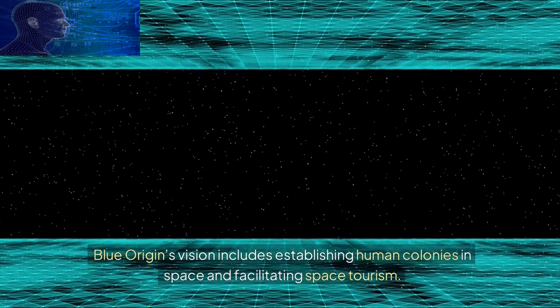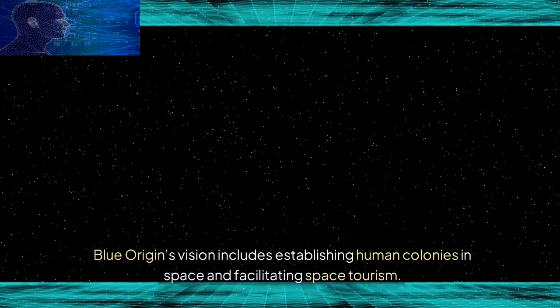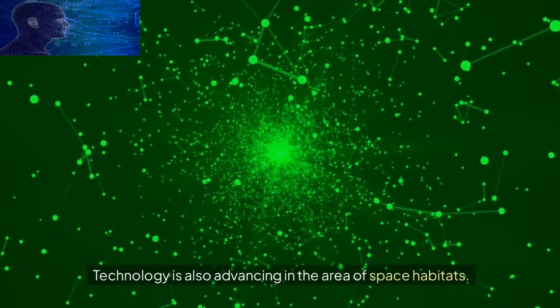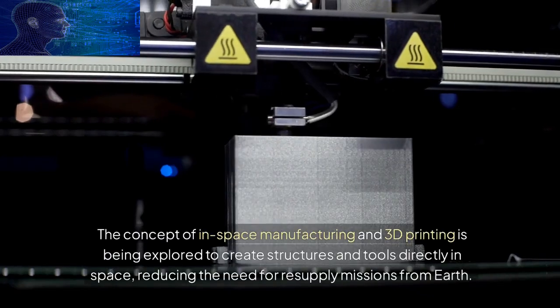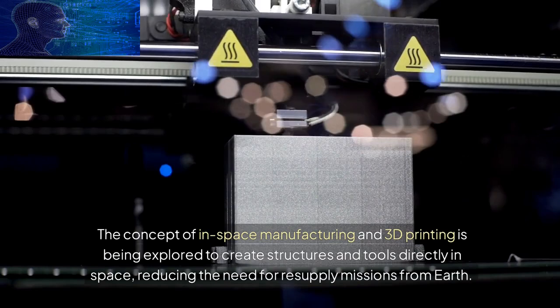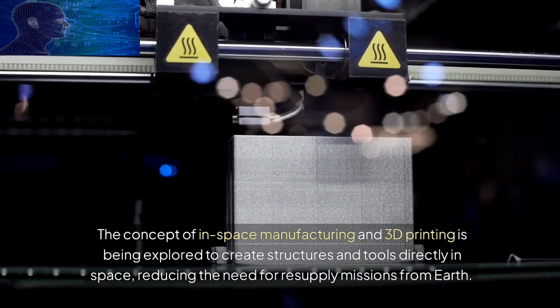Another notable player is Blue Origin, founded by Jeff Bezos, which focuses on developing reusable rocket technology with its New Shepard and New Glenn rockets. Blue Origin's vision includes establishing human colonies in space and facilitating space tourism.